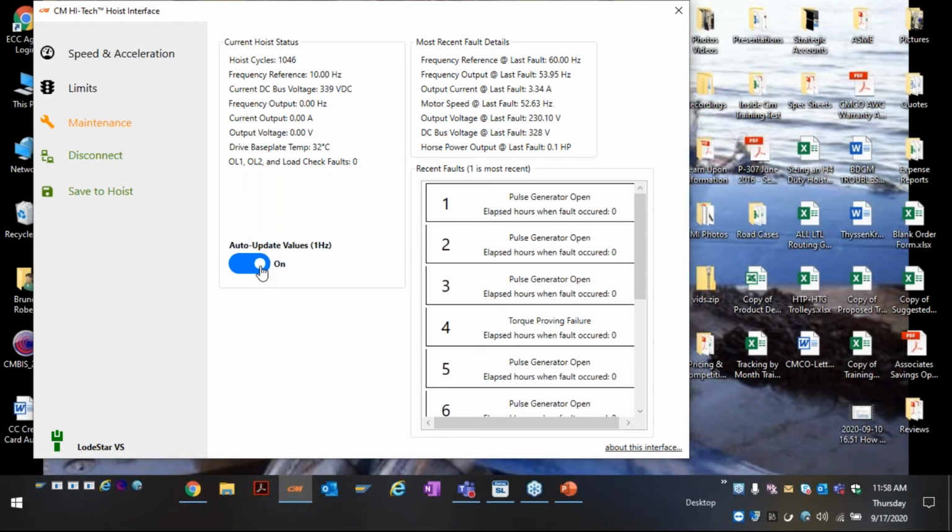It's also to the right giving me the last 10 faults I received. So pulse generator open fault, torque powering fault. These are the faults that I last received. And it also is going to give you the information, the frequency output, what my motor speed was at, what my output voltage was at. So I have all that data for troubleshooting purposes. And that's the CM high-tech interface for the Lodestar VS.